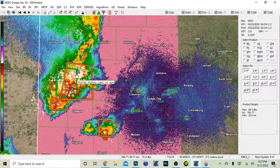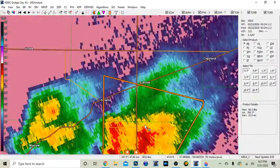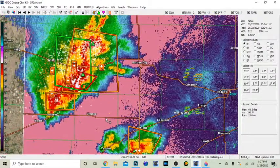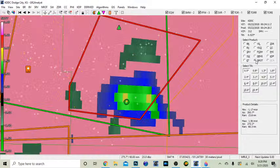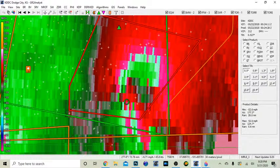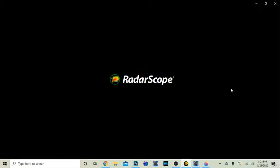So this is the storm we're most concerned with right now. We got this isolated cell here that could be producing some very large hail, over golf ball size possibly. But right here is the most concerning storm with the strong rotation. And your en route is about a 2.0 right here, 1.5 to 2.0. And then your velocity signature is very strong. It's a very, very strong velocity couplet on the radar scope as well.